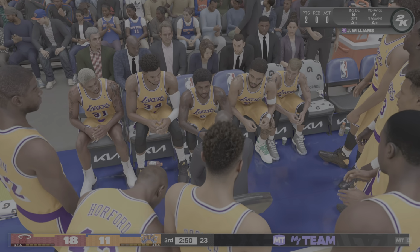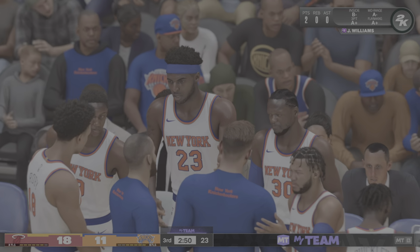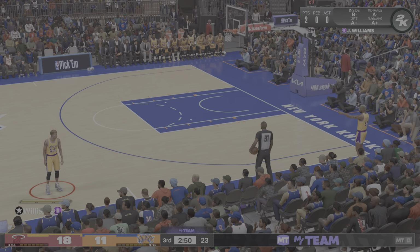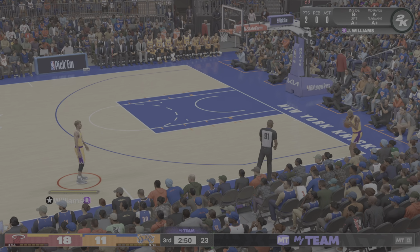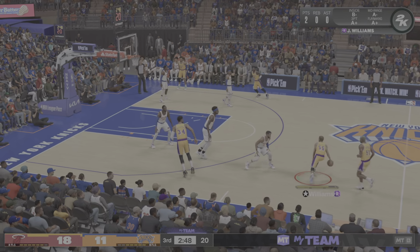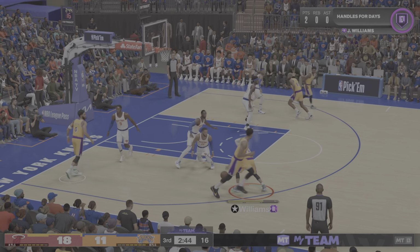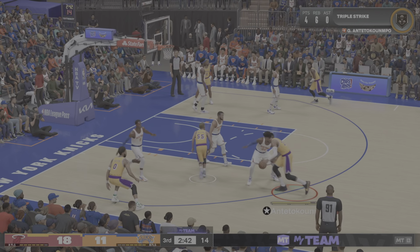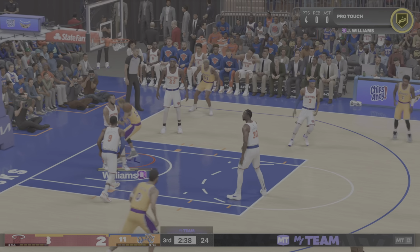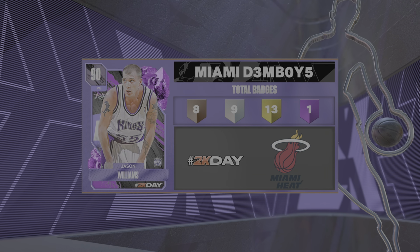And Miami making a change here. Williams has checked in. Miami leading by 7. He dishes it to Antetokounmpo. And they double up on Antetokounmpo. Williams. And it's Antetokounmpo picking up the assist. Williams has got his second bucket.